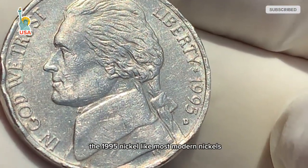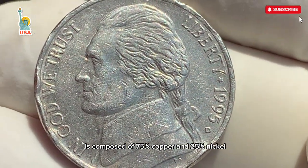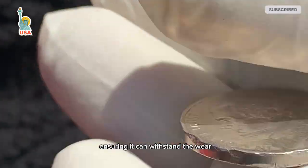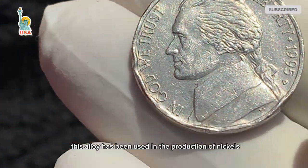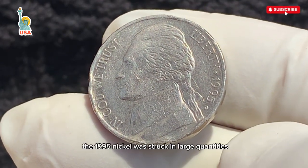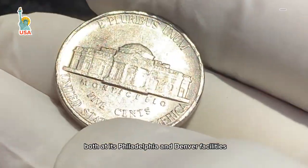The 1995 nickel, like most modern nickels, is composed of 75% copper and 25% nickel. This composition gives the coin its characteristic silver-like appearance and durability, ensuring it can withstand the wear and tear of regular circulation. This alloy has been used in the production of nickels for many years, making it a consistent feature of American coinage. The 1995 nickel was struck in large quantities by the U.S. Mint, both at its Philadelphia and Denver facilities.